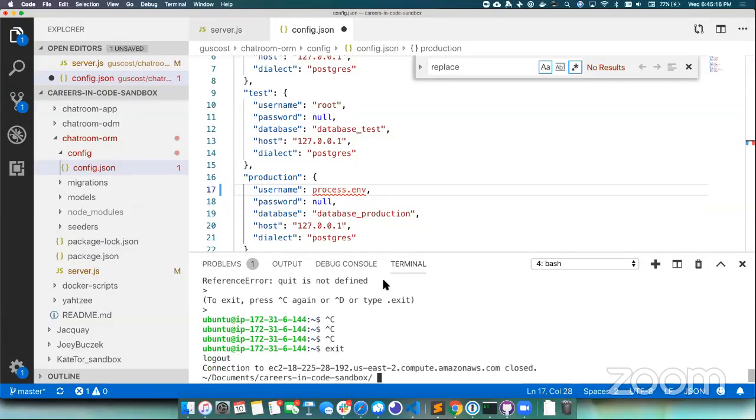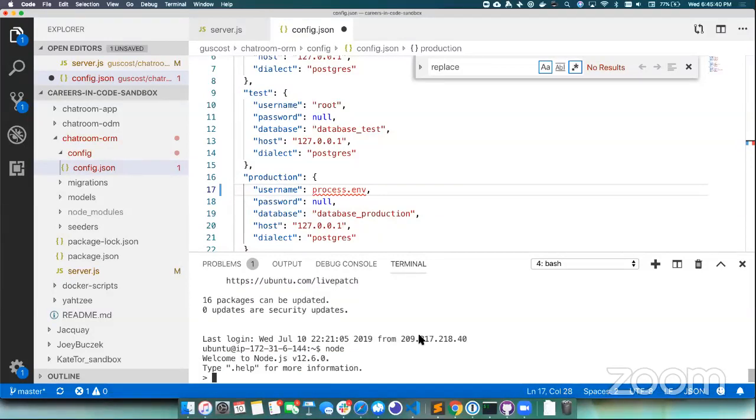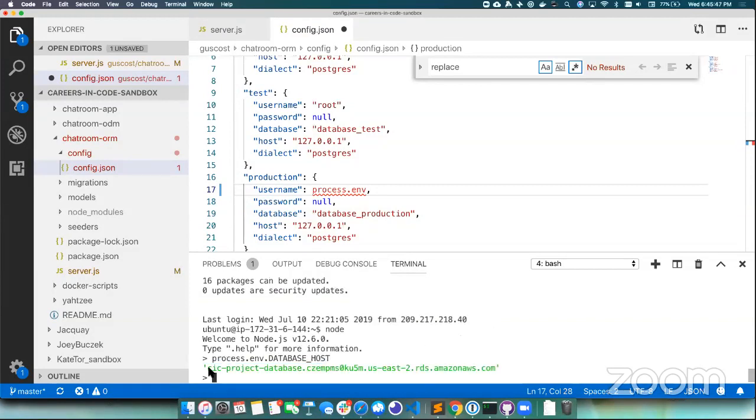If I were to exit, log out, and then run my login script again, log back in, it's not green anymore. Well, it says Ubuntu here. If I do this again, node, and then process.env.database host, we get back a string, which is what we just set up in that file.